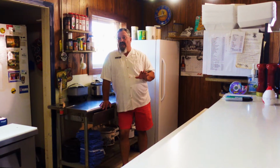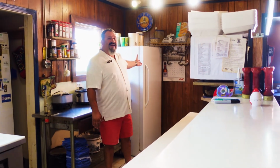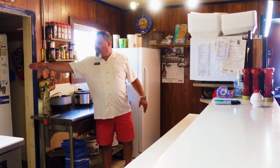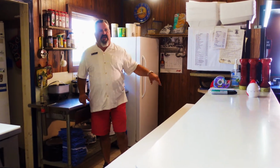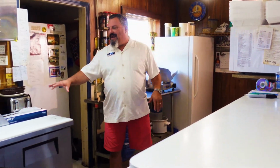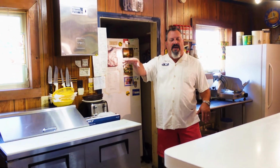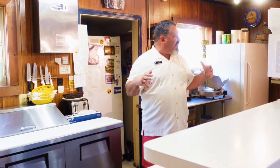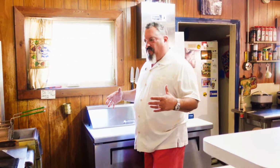So right now I'm basically in the middle of the kitchen. Directly behind me is a full-size refrigerator. Right here we've got a full-size freezer. We've got prep space here, 3-compartment sink, a couple of microwaves, nice cold prep table, and of course all of our hot area I'll show you in a second. Fire suppression system for the hot area. Guys, everything is within about 3 steps, which is like the perfect kitchen environment for prepping food.